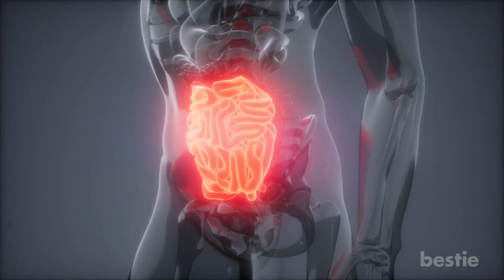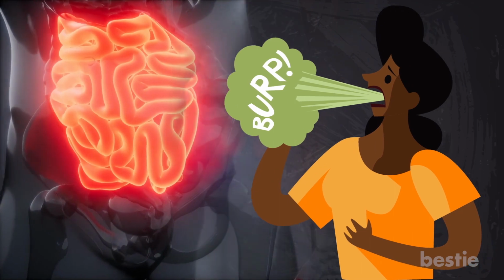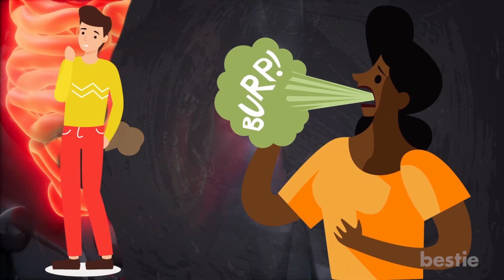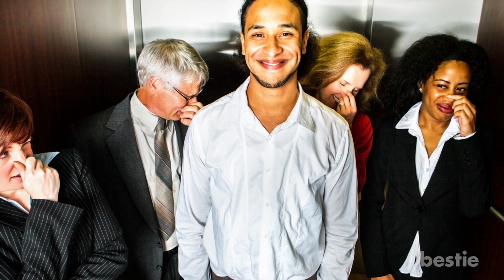Once it spreads throughout your stomach and intestines, it produces an excess amount of gas. This gas will cause you to burp. It may even come out your backside. So don't be surprised if people distance themselves from you during this time.